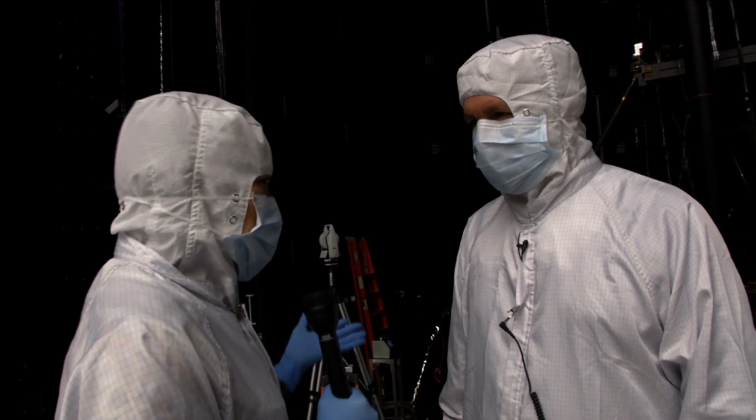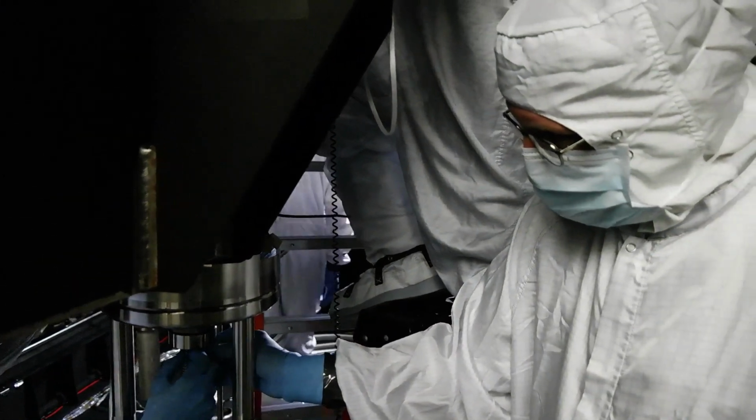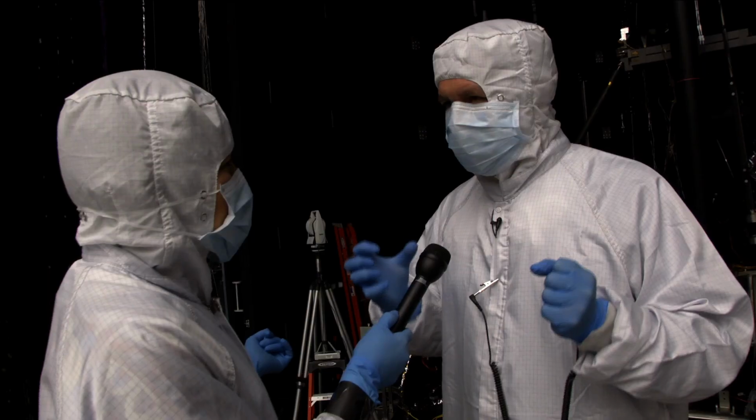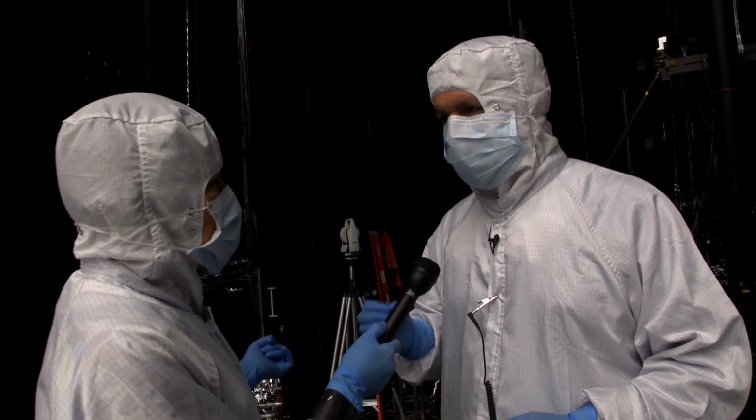So what's the real purpose of the test? We're going to be cooling the telescope down, and we're going to be making sure that all of the mirrors are aligned the way they're supposed to be, and also that the system as a telescope really works the way we expect at the very cold temperatures that it'll be at in space.